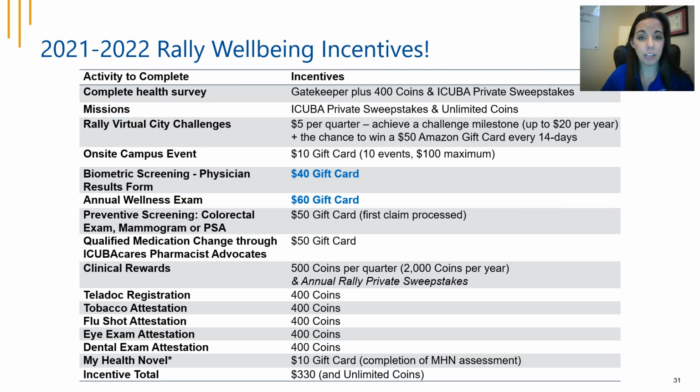Everybody's favorite benefit, I'm sure that everybody watching this video can attest to Rally being your number one with ICUBA. With Rally, we have a few incentives that are increasing and changing this year, so we just wanted to go over the 2021-2022 Rally incentives with you.